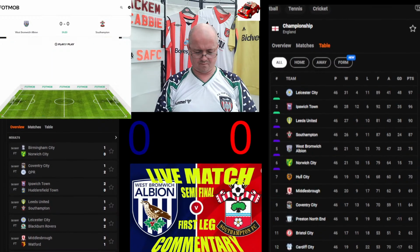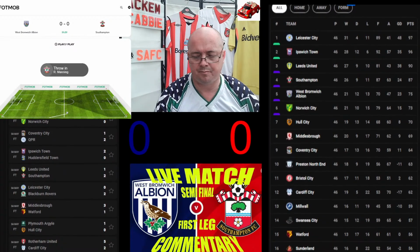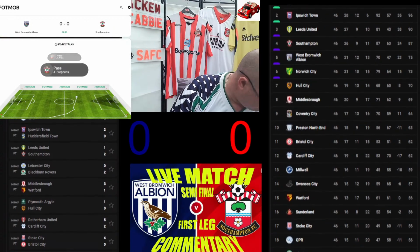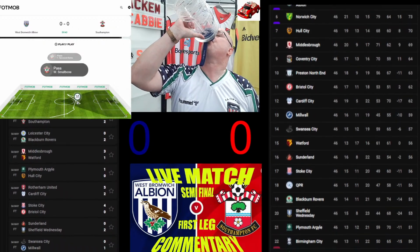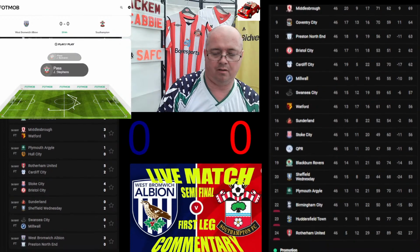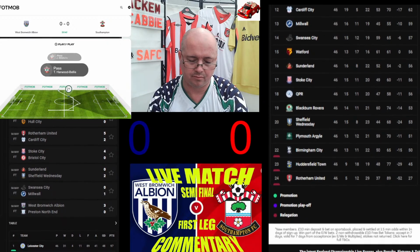Thoughts of the former Villa, Palace, Liverpool midfielder Ray Houghton. 31 minutes played here. West Bromwich Albion 0, Southampton 0. Chases on for Bartley on that far side because the pass has gone astray, and all he can do is concede the throw-in on that far side. And there's certainly been a shift around in possession, 60% towards Saints now, having been in those opening exchanges heavily outgunned by West Bromwich Albion.